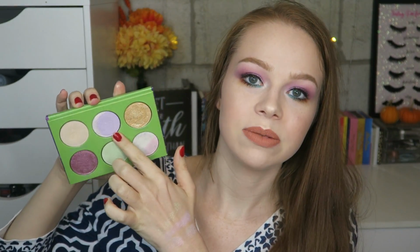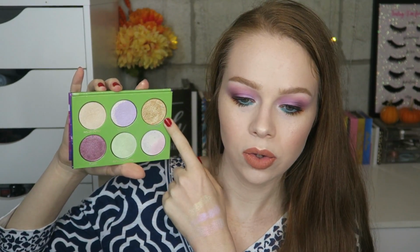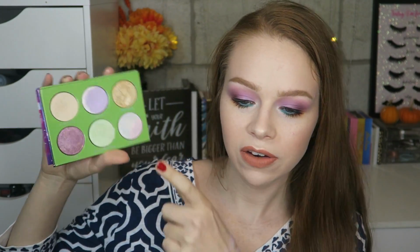It's Heliocentric. This is not a duochrome. It's just like a light peach shade, which is what I have on. And then there's Celestial here, which is like a light purple shade. Then you've got Supernova here, which is a gold. I don't use that one on my face because I'm too fair for it. You have Flare here, which I don't use on my face because I'm too fair for it.